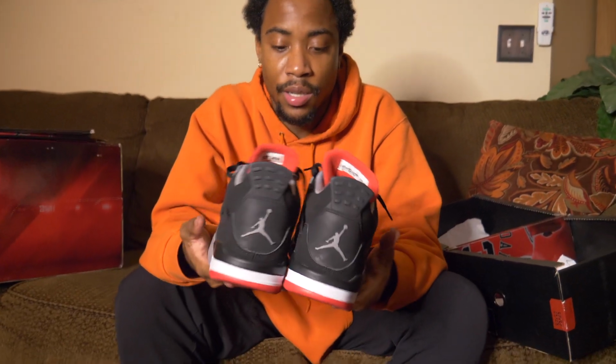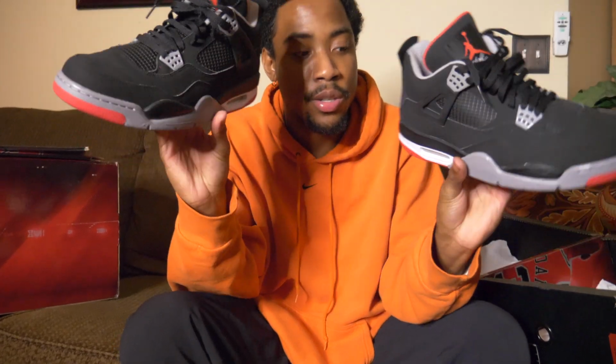The outsoles are amazing on these. There is no cracking, and they're from 08. I couldn't wear the other size because it's a 13, but like I said, this is my size, so I will be rocking these very soon.